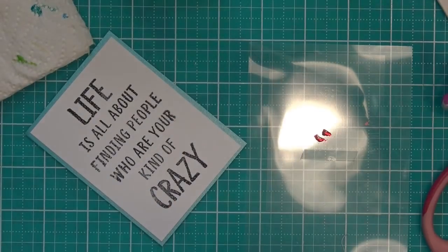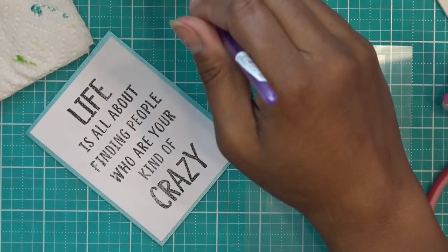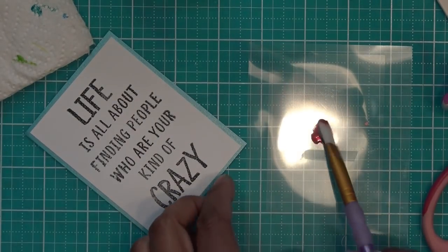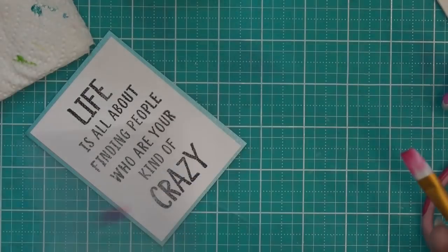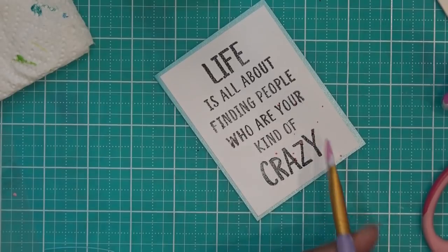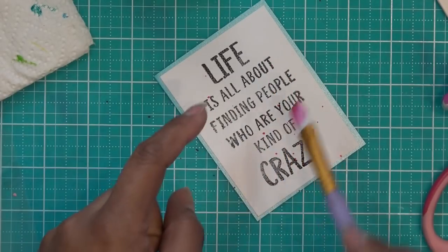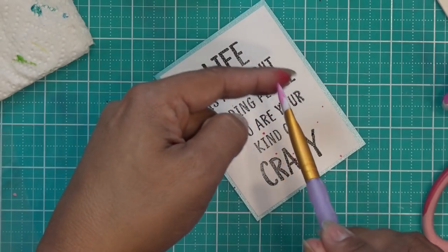And I'm gonna grab a slightly smaller brush. I don't know if this one's gonna do what I want, but I'll just get some water on it, get some color on it. I'm probably gonna do this with a few different colors. And I'm just going to try to splatter that on there. Hopefully you can see what it's doing. You can also just give it a flick like this if you wanted.